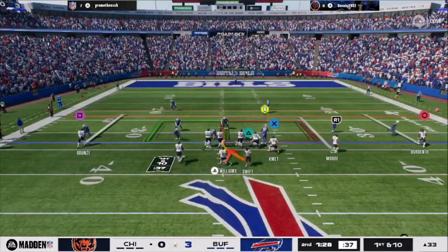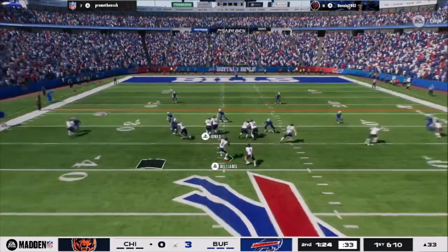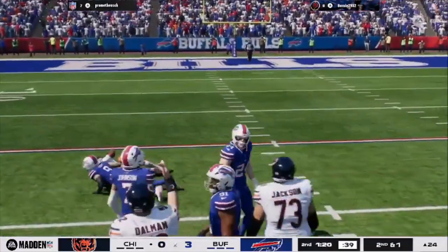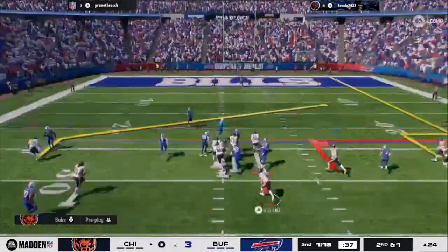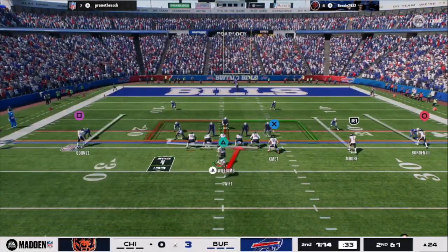So no huddle in this type of situation. And I've got basically the RPO going on right here with the read option and get into a very easy, manageable situation. He had to have a heavy box. He's had a bunch of people down in the line.